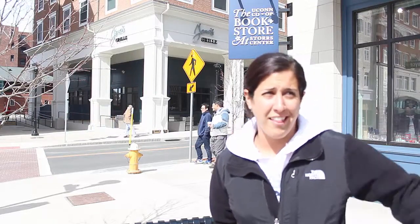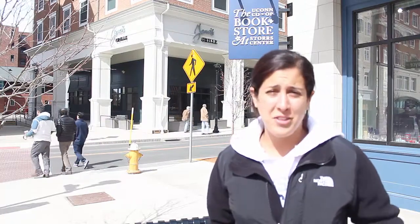My name is Justine. I am a senior here at UConn, and I live in the Oaks at the building behind you. I use the UConn bus system every day to go to class, especially in the winter. In the summer, I do enjoy walking to campus, but in the winter, it's really brutal. So I get on Silverline or Purple, which picks me up basically at my door.